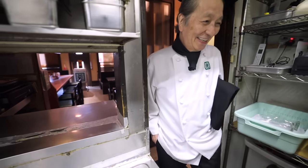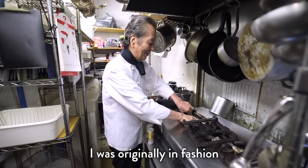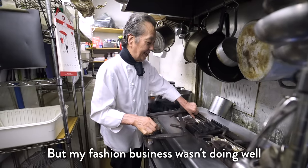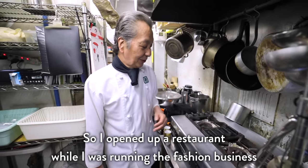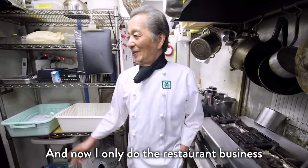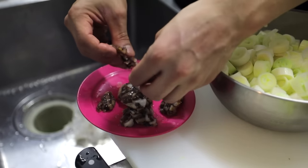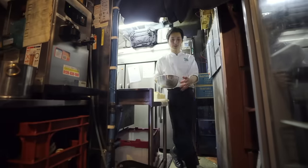Oh, the owner Yusuke's dad is here. So can I ask, why did you start this restaurant? Back then, he had the option to choose whatever restaurant he wanted to start, but he decided on teppanyaki because he thought it was the coolest Japanese food.